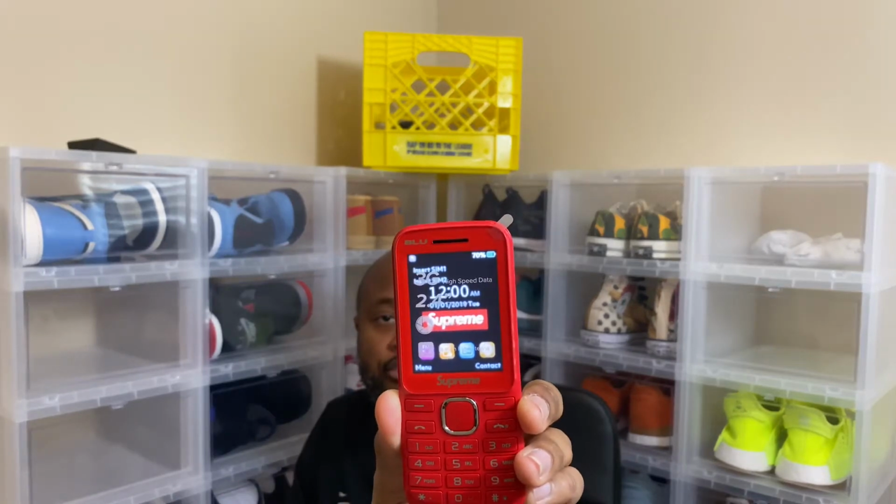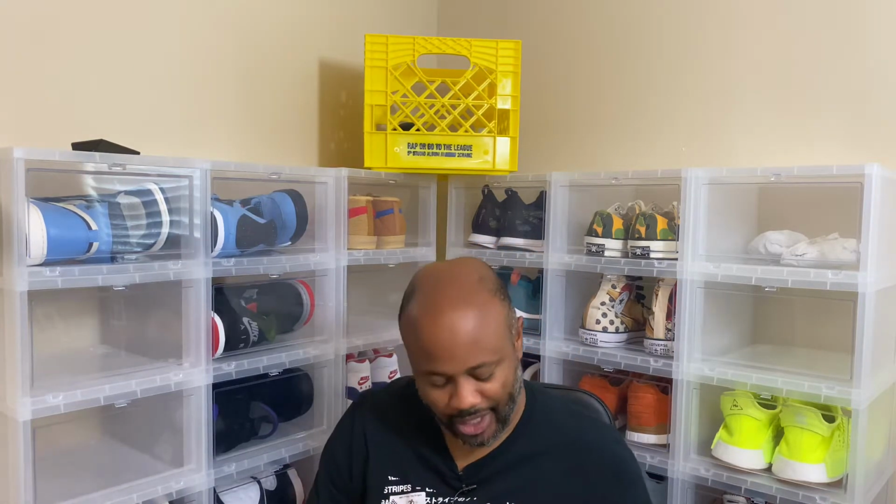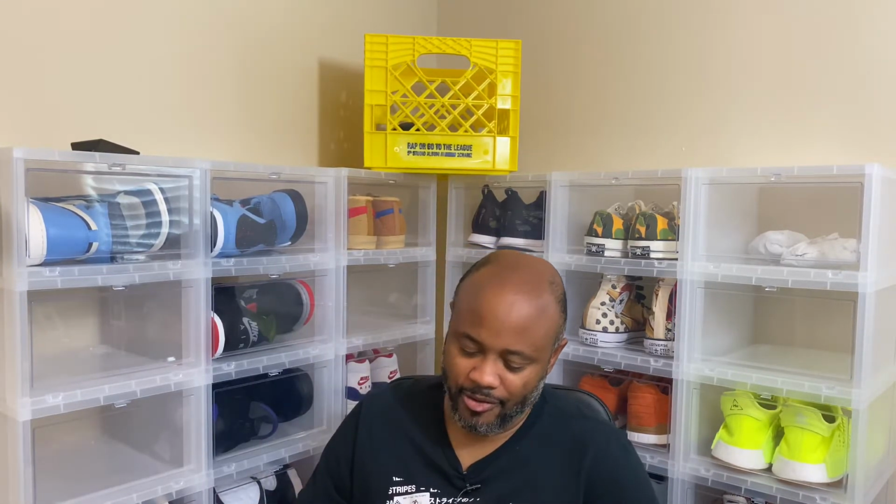Yeah, it has insert SIM 1, insert SIM 2. So you can use two SIMs. It has the menu, contacts, and the Supreme branding on the front of it. This is dope. I can't front. This is a pretty dope idea. Supreme trap phone. You can hear that. I turned it off. So yeah, it works, functions. That's dope. Shout out to Supreme for that one. That was clever.